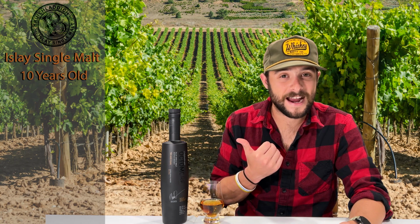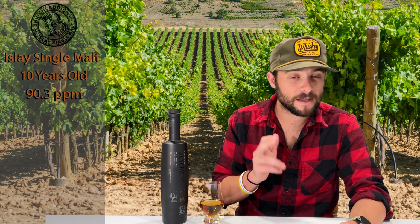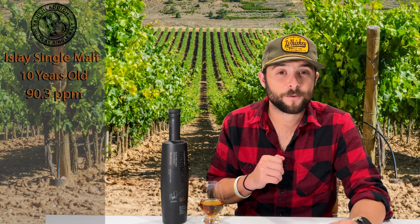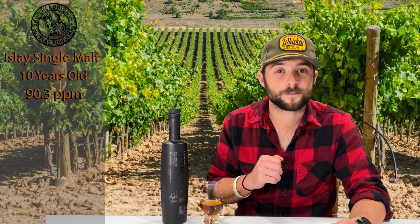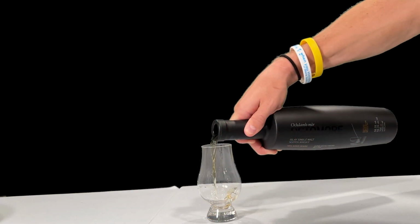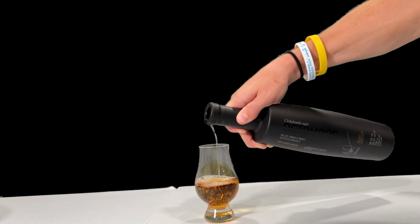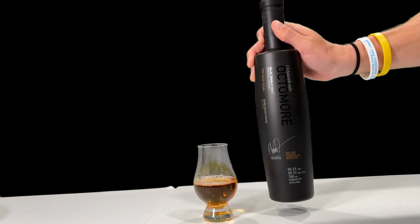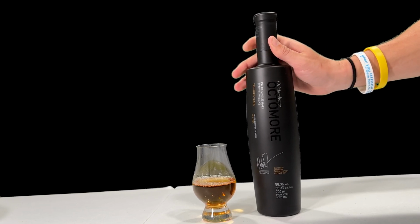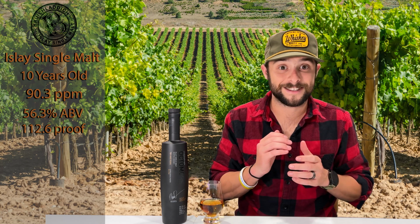This one comes in at 90.3 ppm, so 40 ppm less. That should make the wife happy. It's 56.3% alcohol and 112.6 proof. Now I'm excited about this because it's double the age, which means we should get a little less of the cask strength burn, as one of you commented last week. So that should be nice. It should also help the wife out, and we all know the wife needs a lot of help.